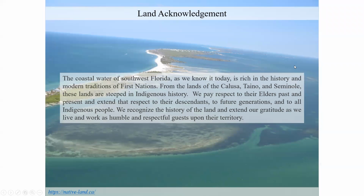So before we talk about the science, I want to acknowledge the land and the waters that were included in this study. The coastal waters of Southwest Florida, as we know it today, is rich in the history and modern traditions of First Nations. From the lands of the historic Caloosahatchee and Seminole, these lands are steeped in Indigenous history. We pay respect to their elders past and present, and extend that respect to their descendants, to future generations, and to all Indigenous people. We recognize the history of the land and extend our gratitude as we live and work as humble and respectful guests upon their territory.